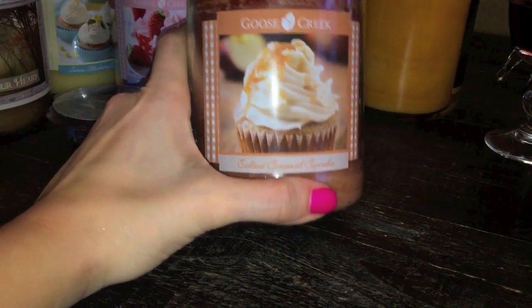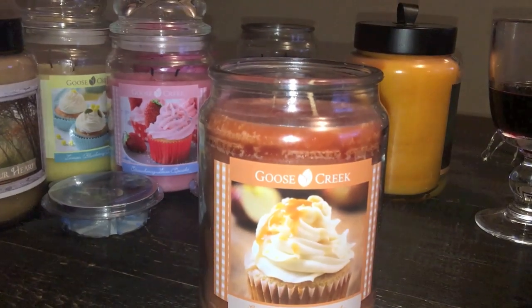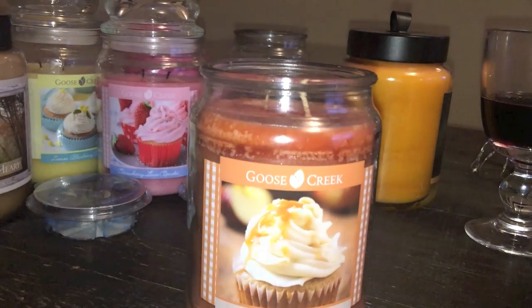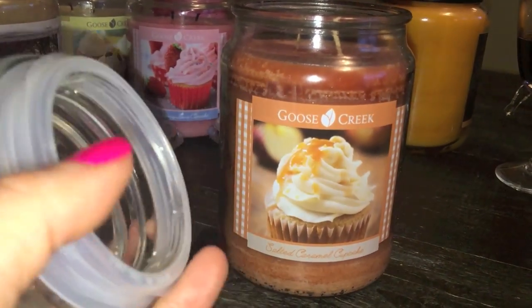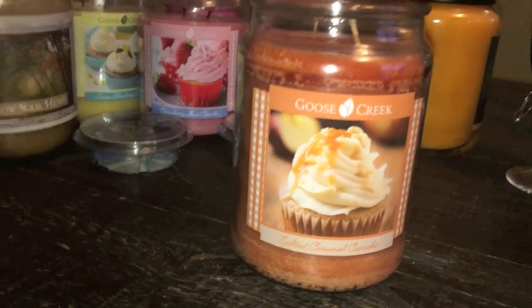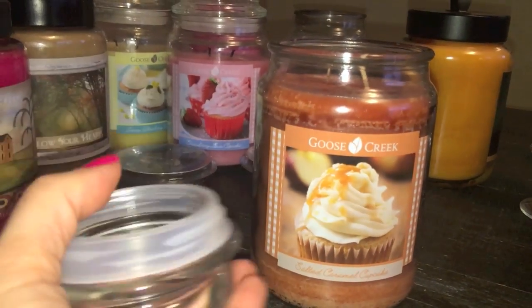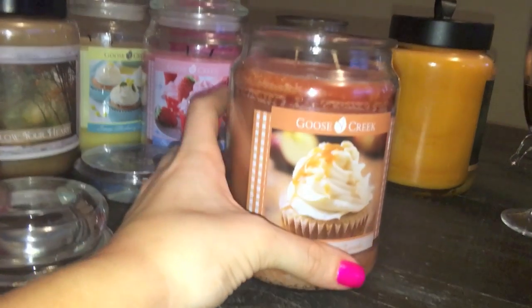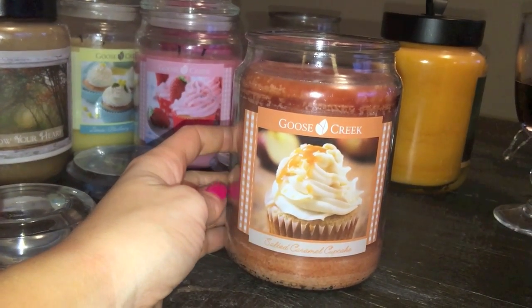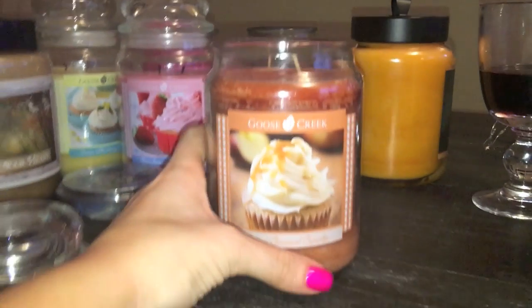I have Goose Creek salted caramel cupcake, and I'm smelling this again, and everyone keeps saying salted caramel popcorn, and I get that from the lid. I get that almost bready note that you get in freshly made popcorn. A bready, salty type of note. This lid is very salty, but when I smell the candle, it's sweet and creamy and like a fresh open Werther's caramel. But everyone keeps saying salted caramel corn.